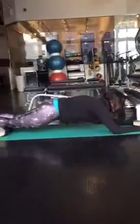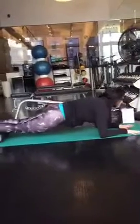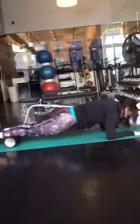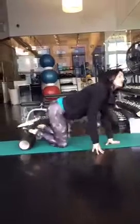20 seconds left. Want to make sure you're not going too far back you can't control, and you don't want to go too far forward that you impinge your shoulder here. I'm going to hold it for the last 10. Woo. All right, last 5, 4, 3, 2, and then drop those knees. All right, guys, so in just about 5 minutes, I did 5 different movements, a minute each.